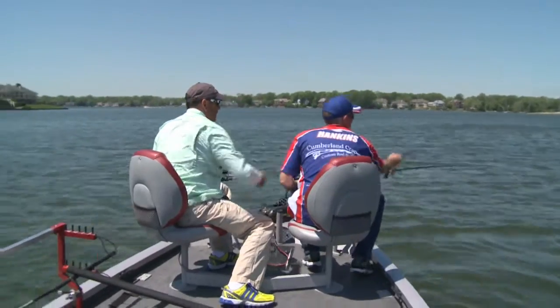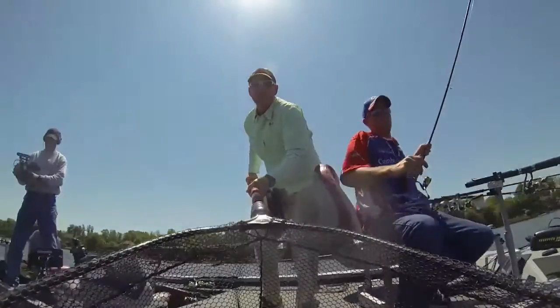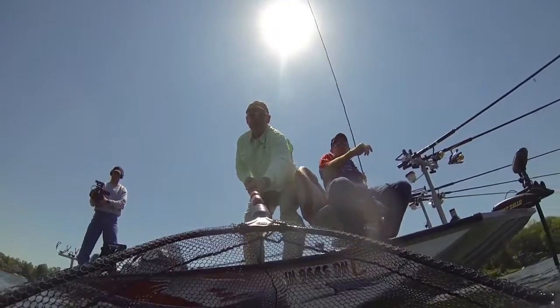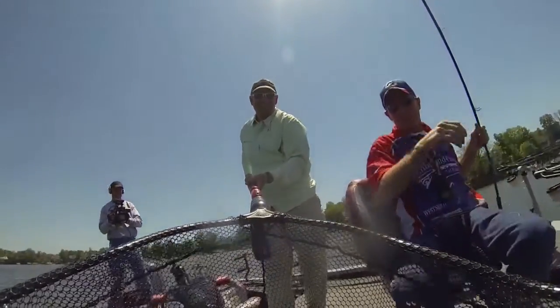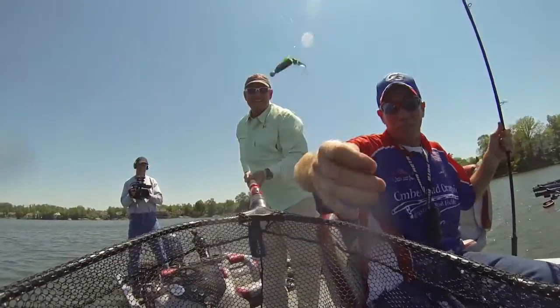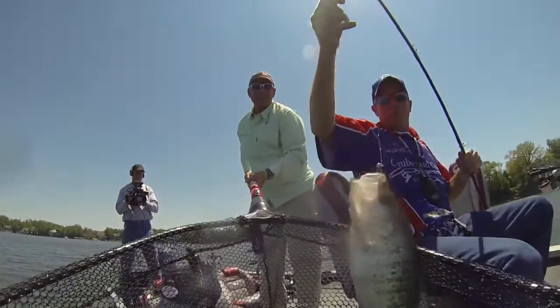Got him. Good one. Good fish. Get that net. Get him over here. Nice slab. Oh yeah. Nice slab. Thank you, sir. Oh man, that is a good one right there.